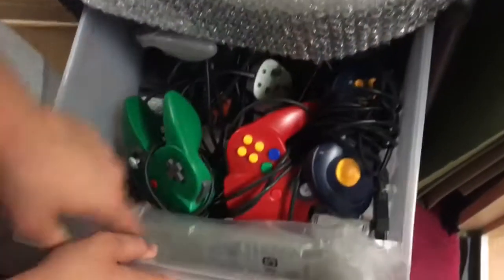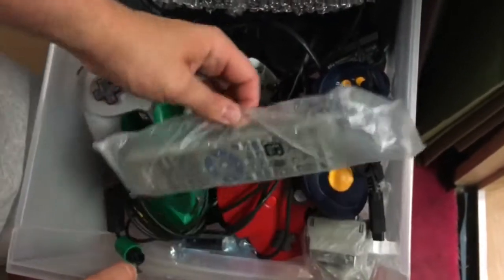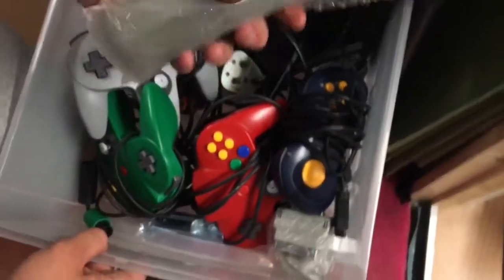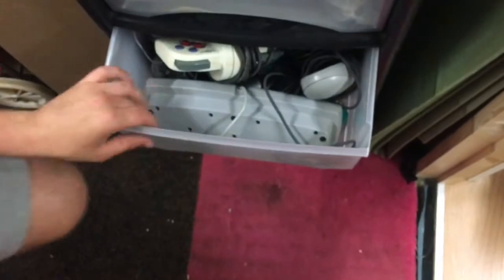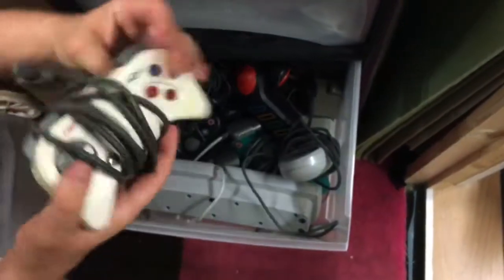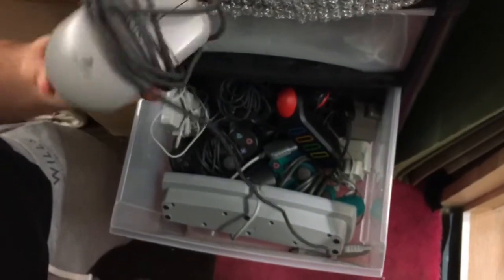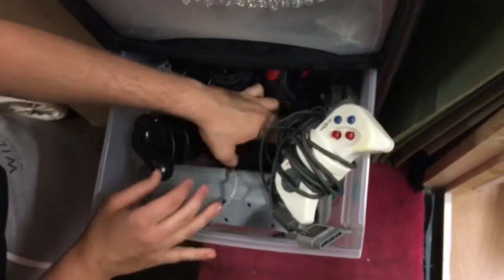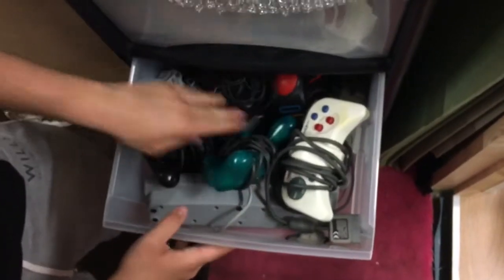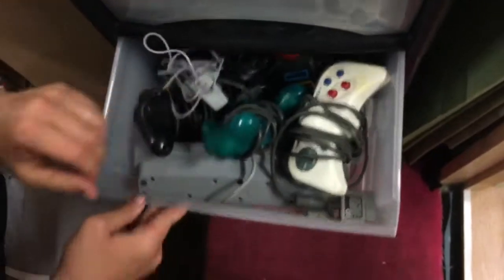So we've got N64 in here and a VHS controller, remote, sorry. Then a few adapters and that sort of thing. Then down here we've got PS1. That mouse is good, isn't it? Yeah, 20 quid. 15, 20. A couple of controllers, Buzz, and DS controllers, chargers, sorry.